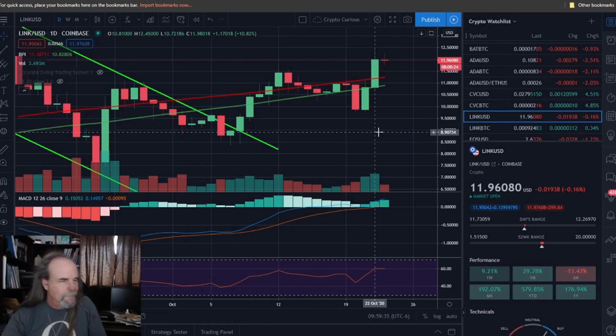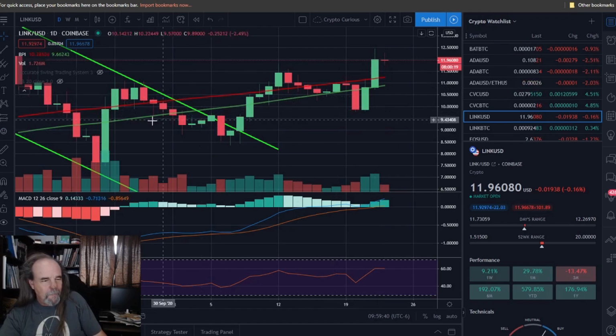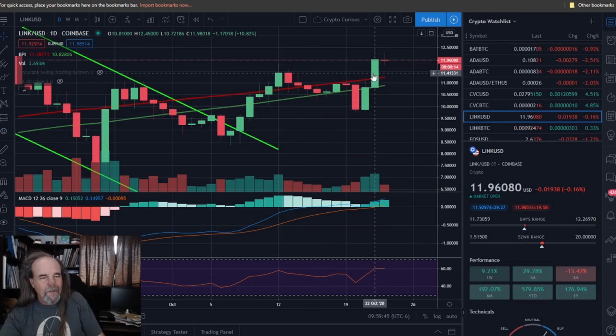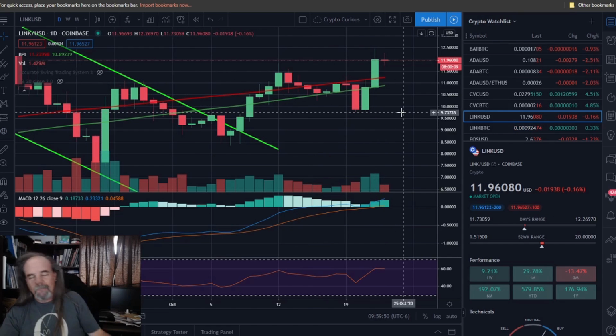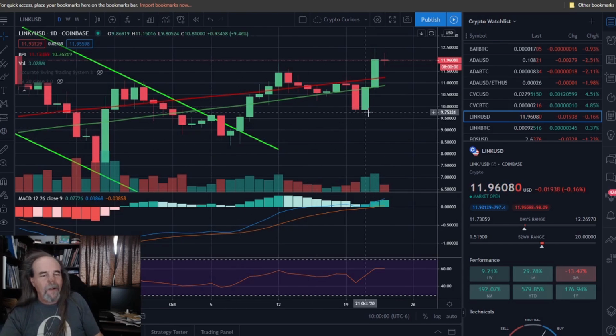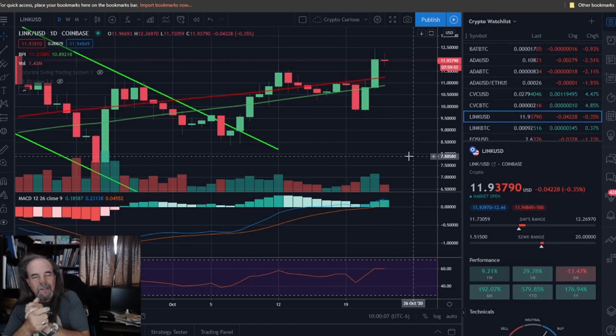So yeah, we bounced off of this one moving average, which is part of my bubble pop indicator. Bounced way up, and now we're showing a doji for today. We could drop down a little bit, but again, we're in an upward trend. We are definitely going on up, higher lows, higher highs. This is the way the system works. And so as long as we continue to work our way up, we're in good shape.